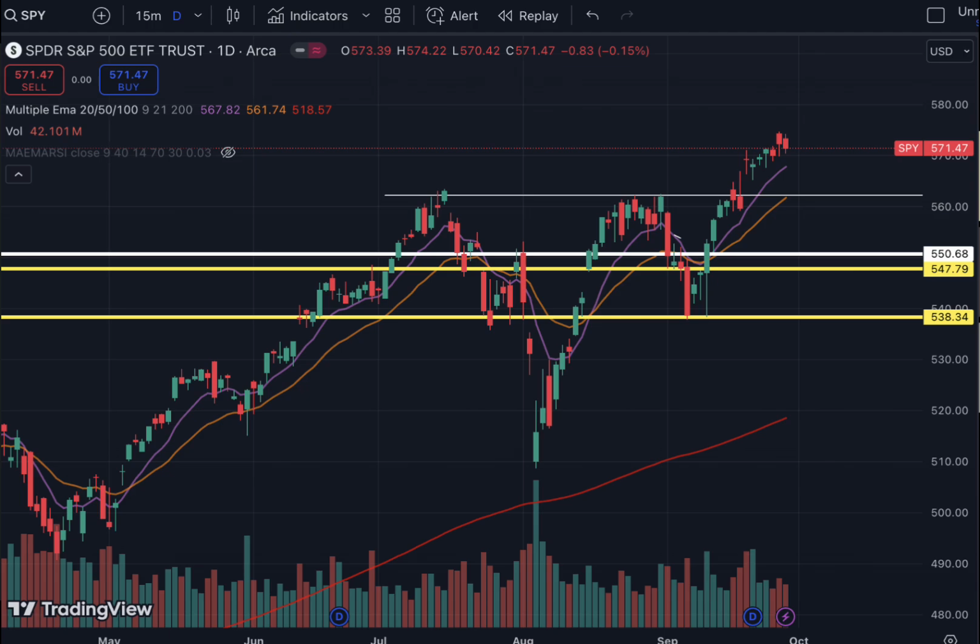Because this white line, and I could even extend it all the way here, is pretty much a resistance price point where price reversed not only at the end of August, but also back in July. This is a price point where price seems to reverse. Now, old resistance points become new levels of support. If you've traded the stock market and you've used support and resistance, you will know that old levels of resistance here can become new levels of support.